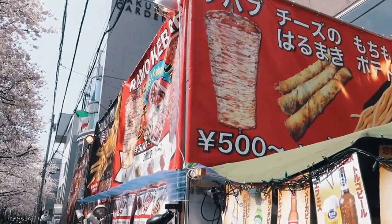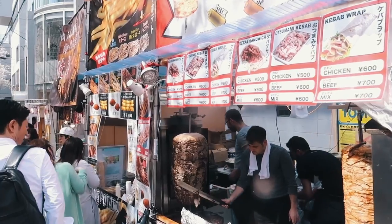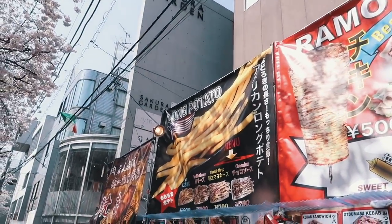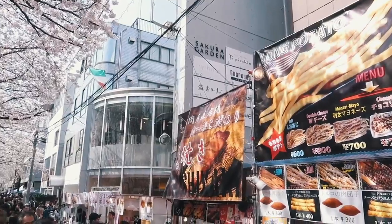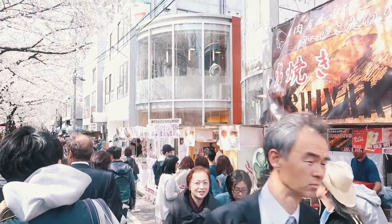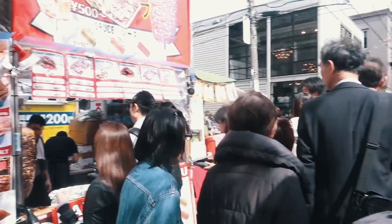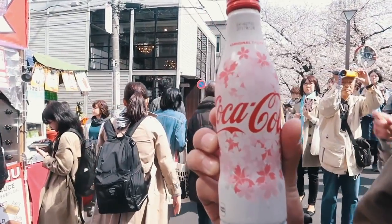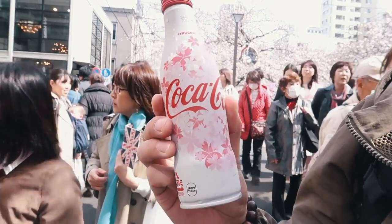Guys, when you walk from Ikejiriohashi towards the Nakameguro area, when you're on the left side, parallel to the river, you're gonna find a lot of restaurants like this. There's kebab, some long potato fries, and right over there is skewers. And a little bit further on that side is tteokbokki and some Korean food. So a lot of awesome vendors here, a lot of trendy stuff. There's tons of people. Everyone is out here enjoying Sakura. Kevin's got a wicked Coke bottle, Sakura version. The flavor's original, but the bottle looks awesome.